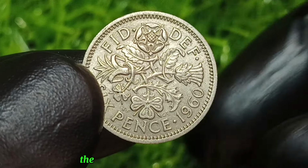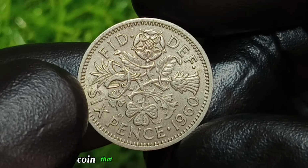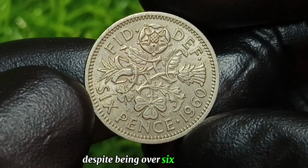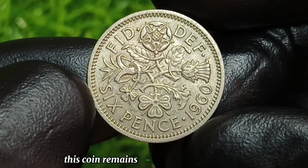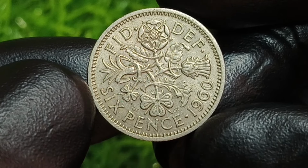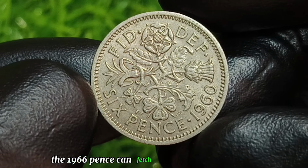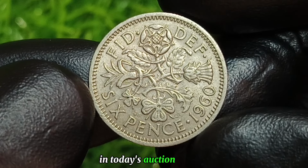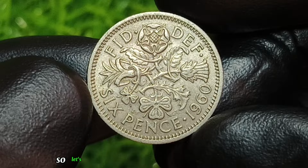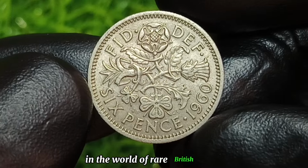First up, the United Kingdom Sixpence 1960, a small yet powerful coin that continues to shine brightly in the world of numismatics. Despite being over 6 decades old, this coin remains one of the most admired and highly demanded pieces among collectors across the globe. Especially when found in very fine condition, the 1960 sixpence can fetch surprisingly high prices in today's auction market, often reaching impressive values in dollars. So, let's explore what makes this beautiful coin such a prized treasure in the world of rare British coins.